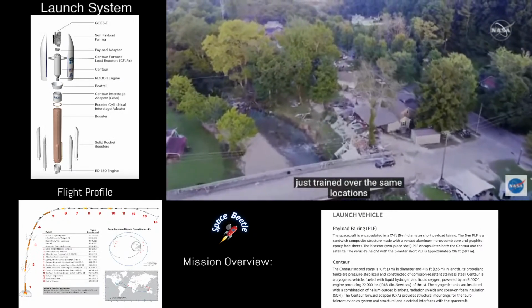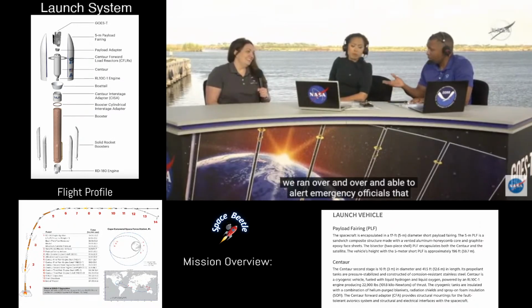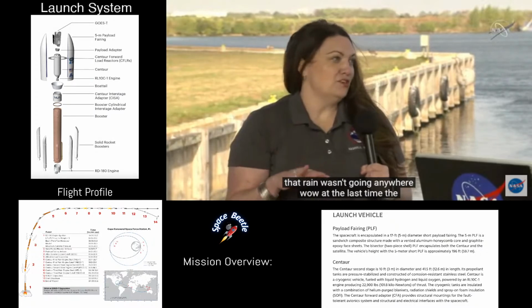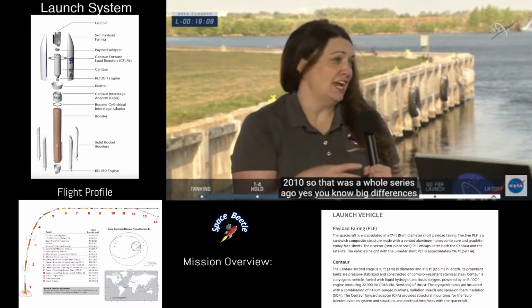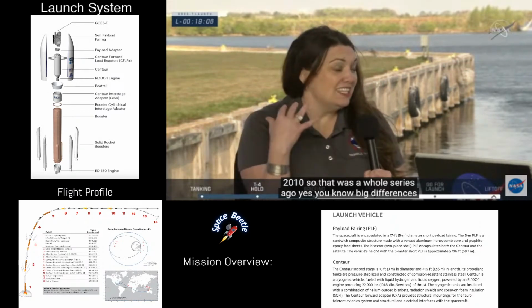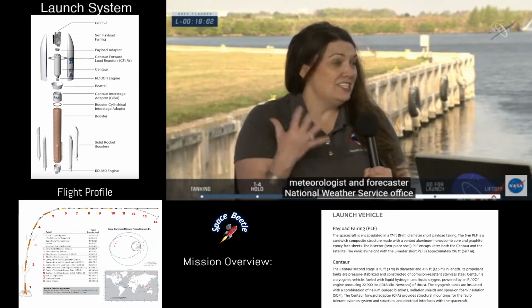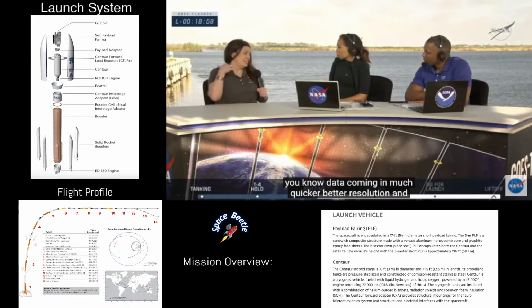rain wasn't going anywhere. Wow, and the last time that Tennessee had an extreme flooding event like that was 2010, so that was a whole series ago. Yes, big differences with GOES satellite imagery between 2010 and 2021. As a meteorologist and forecaster in a National Weather Service office, data coming in much quicker, better resolution, and this is really going to help us predict, forecast better, and save lives.